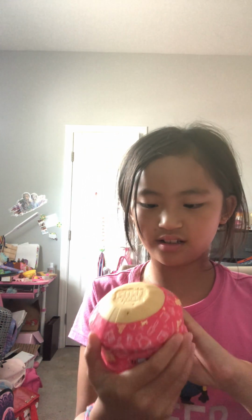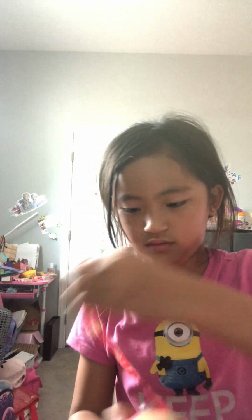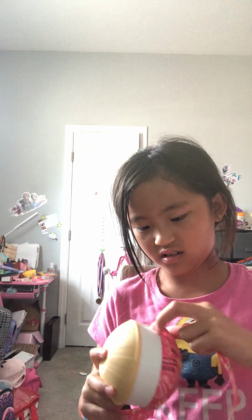Second layer, where is it? Right here. Where is it again? Oh, right here. Oh, look at that. It's like a coconut ice cream sandwich or whatever. I have no idea what it looks like, but it looks like a coconut ice cream sandwich, but I don't think that exists.